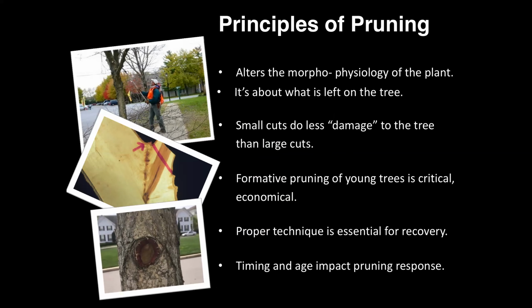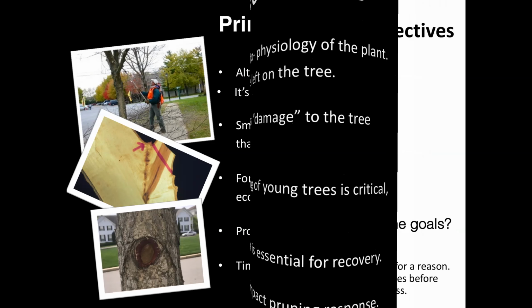Proper technique is essential for recovery. That means implementing good pruning cuts. And we're going to spend a good deal of time on how to make those cuts, which will help recovery from those pruning wounds. And also talk a little bit about timing, when's a good time to prune, and how developmental age impacts pruning response. All right, let's move forward.